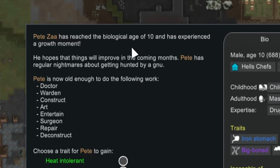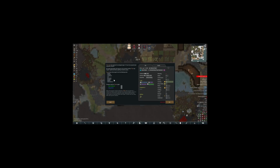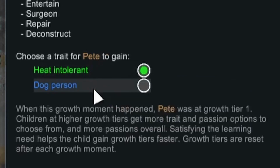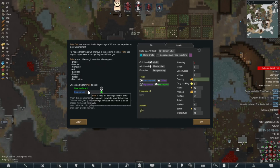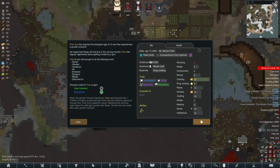Pete has reached the biological age of 10 and has experienced a growth moment. Wow, and he can now do doctoring, wardening. He can just do pretty much everything. How exciting. So he can either become heat intolerant or a dog person. Heat intolerant doesn't work because you're a demon. Dog person, sure. That sounds fantastic.